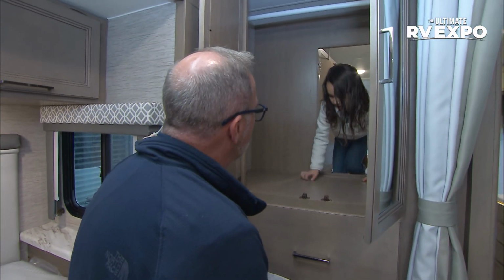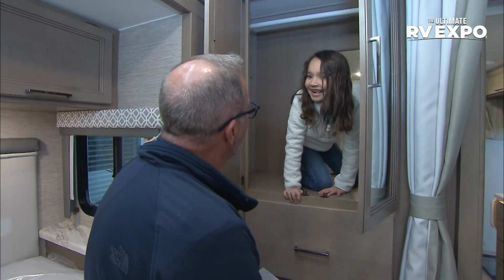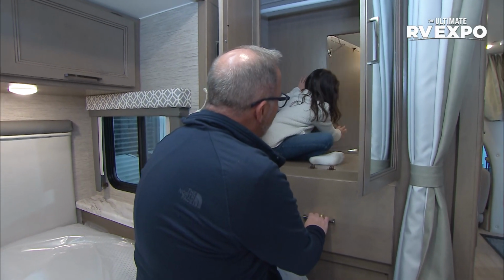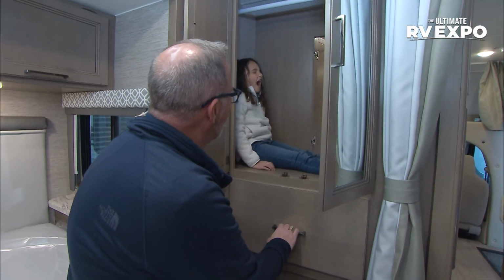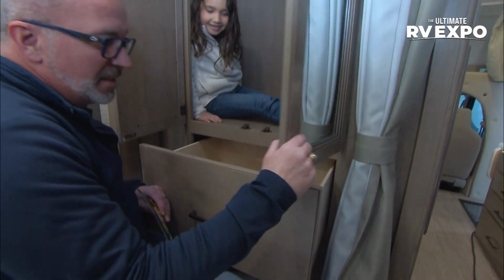Uh-oh. How did you get up there? Wait a minute. You didn't tell me you're also a world championship climber. I guess we don't need the bunk after all. Look, if you take one of those cushions, just put it in here, I think she'll be fine. She's snoring.